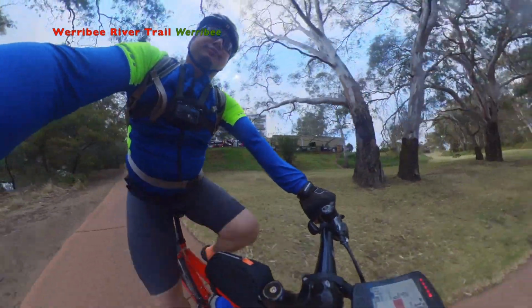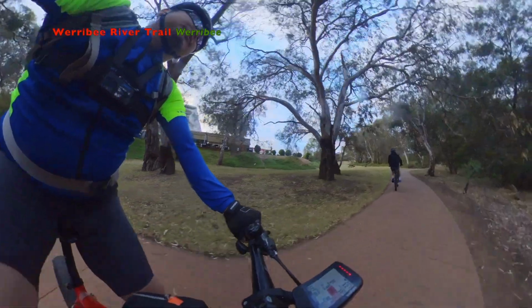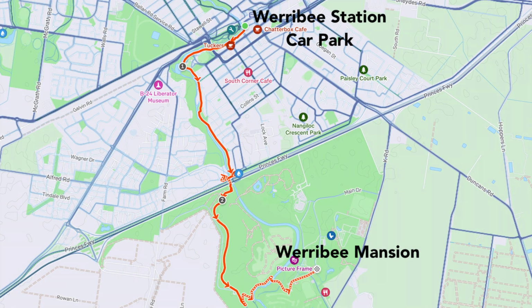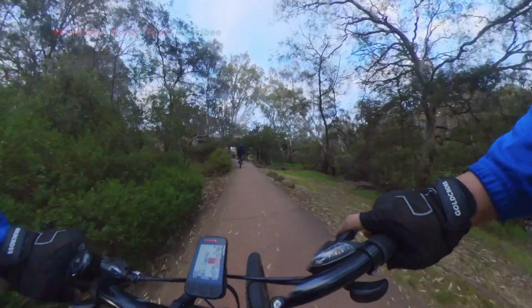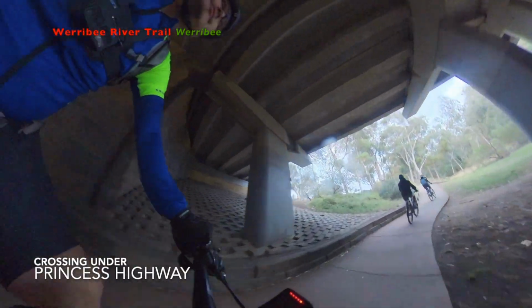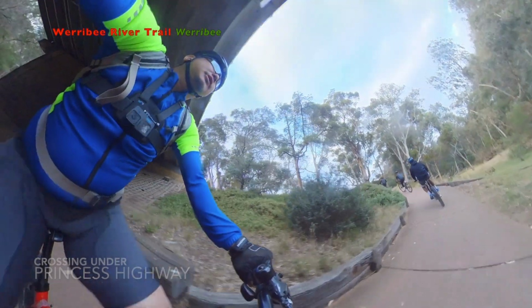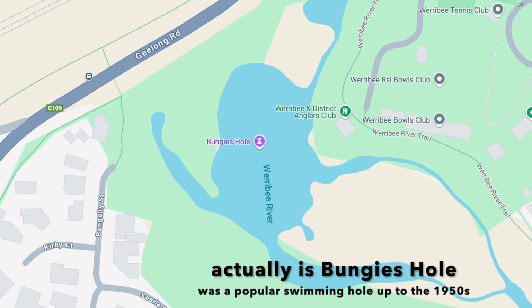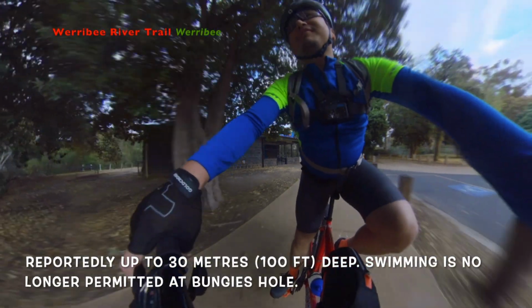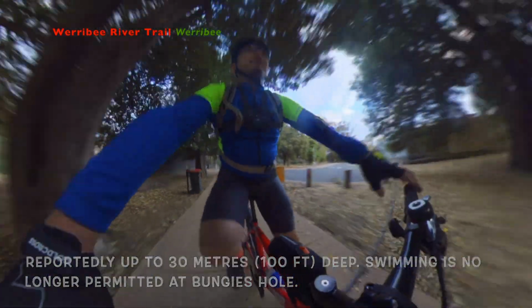So we finally started our ride at the car park of the Werribee station. Our plan was to ride on Werribee River Trail, cross under the Princess Freeway and go to the back door of Werribee Mansion. And then we're gonna have a little tour around the mansion. Then we will return to the Werribee Town Centre for a quick coffee. So on my right hand side, this is I think called Big Hole of Werribee River. It used to be a natural swimming area before this swimming pool opened.